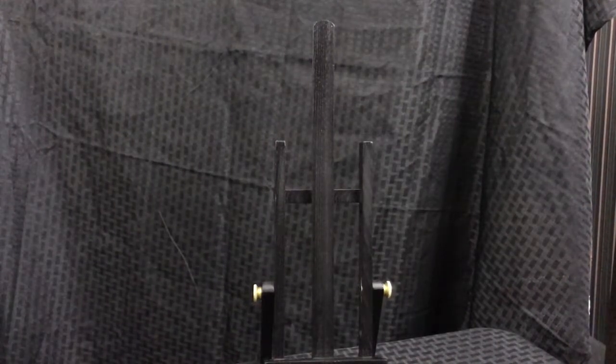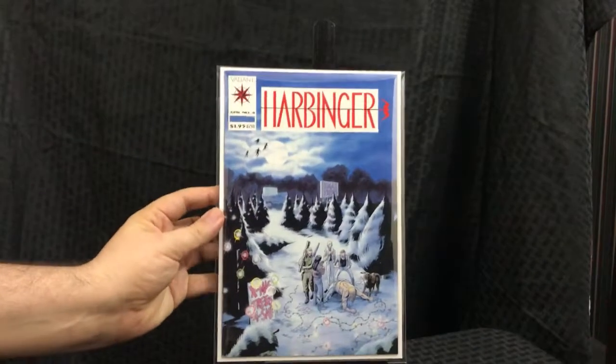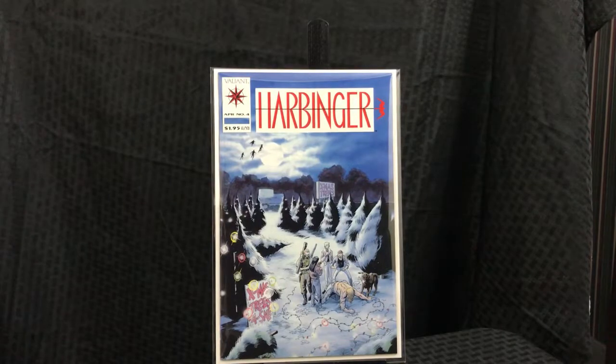All right, let's talk about some eBay pickups. I'll save the best for last. I got a slab we're going to look at the end. But let's talk about some pre-Unity Valiant first. I picked up a lot of pre-Unity Valiant from one seller. So they sold these to me at about $8 a book. I just inquired about a bunch of books they had online and they cut me a deal.